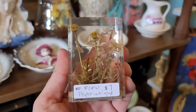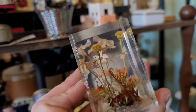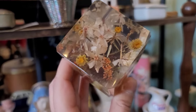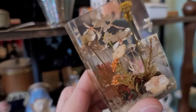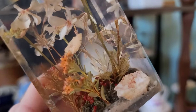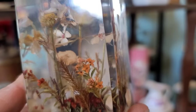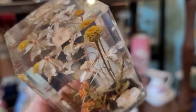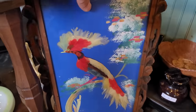One thing that I did pick up for sure was this Lucite paperweight. It's got some great mid-century vibes to it. I think it's done very well, and I love the unusual shape to it with the faceting or the beveling effect to the corners. Typically, they're in that cabochon style, so that round dome or classic paperweight. So I liked this unusual style.